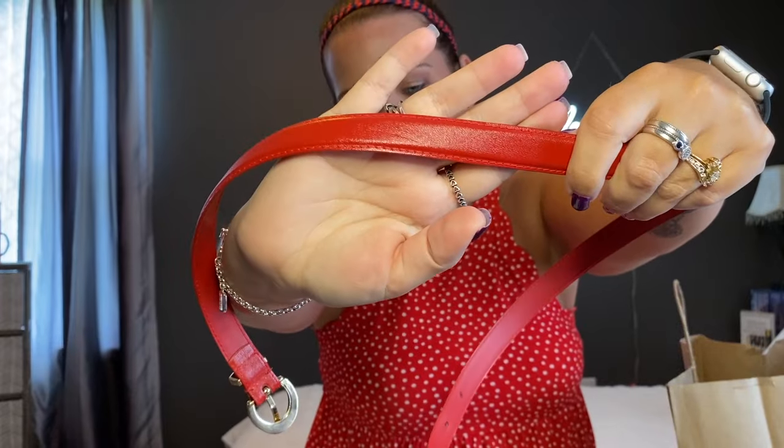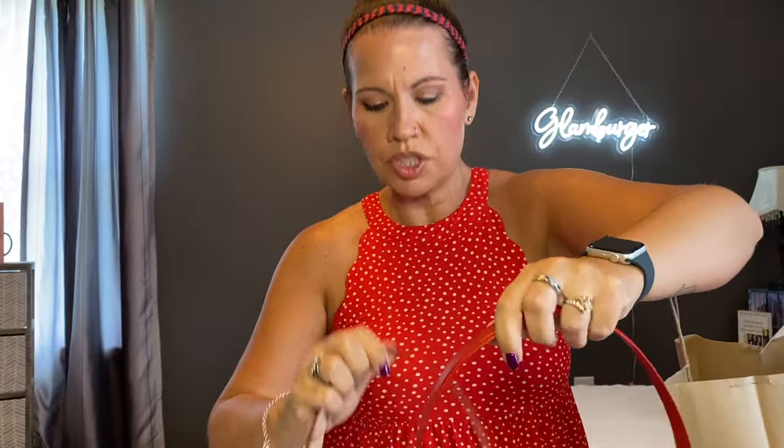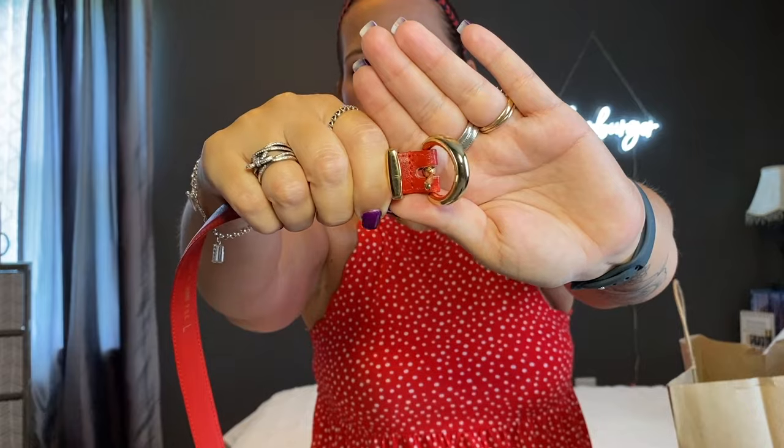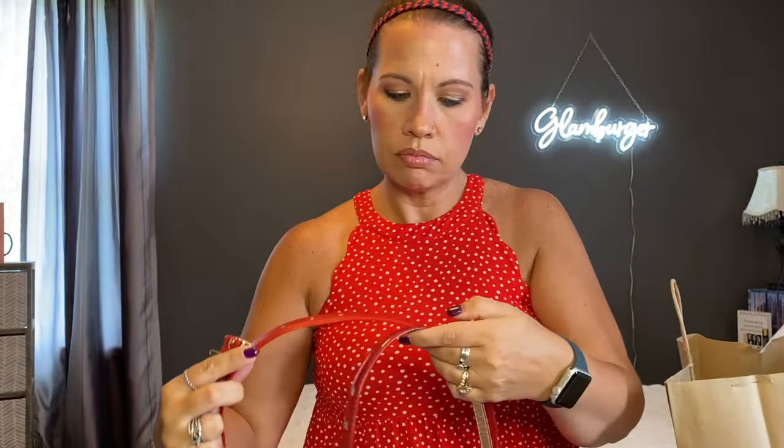But spoiler alert, I actually already wore the dress, and I ended up wearing this belt with it. This one is more of a flat leather, a little more of an orangey red, where this one's more of a blue toned red. And this one has the rounded gold buckle down there, and is slightly thicker than this one also. Not much difference, but I know I will probably be able to use both of them with different stuff.